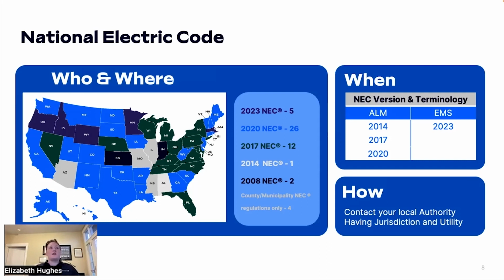Now, I also mentioned the National Electrical Code earlier in this presentation. The National Electrical Code is the set of rules that govern the design, installation, and operation of electrical equipment in the United States. And it's a very extensive set of rules, and it covers many things, including circuit protection, electrical connection types, and in ALM's case, equipment rating. Now, a new version comes out every 3 years, and the states then have the choice of when they want to go about adopting the new version. This means we have a patchwork of different NEC versions across the United States.